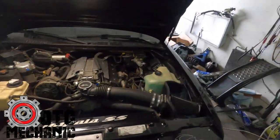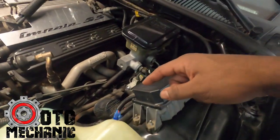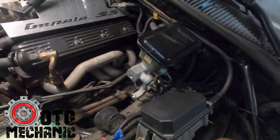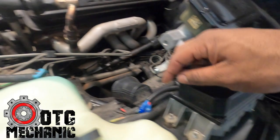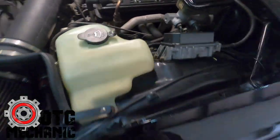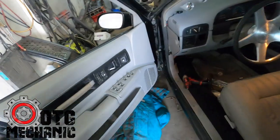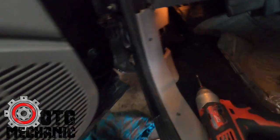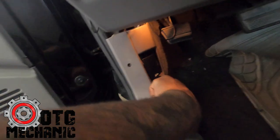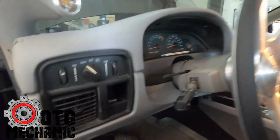But what I did, I had both wires run through the firewall here, the power and the ground, but I ended up grounding it inside on the kick panel, and I just have the 2 positive wires here for the turn signals. You won't be able to see it because I put everything back, but the grounds are mounted. There's some grounds right here for other stuff in the car, and they're mounted right here. So let me show you guys how well they work.